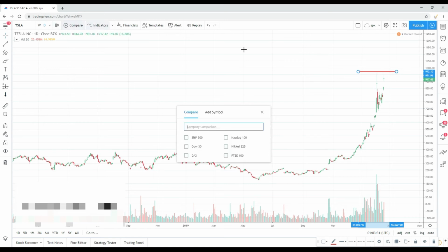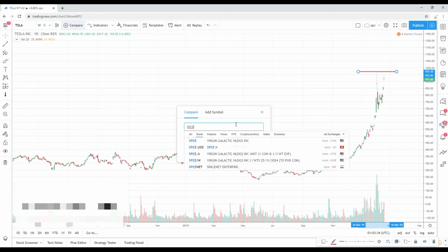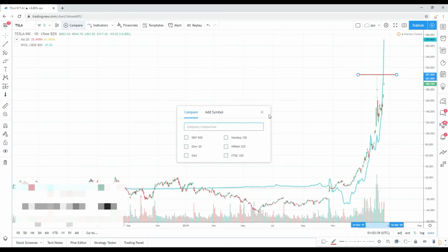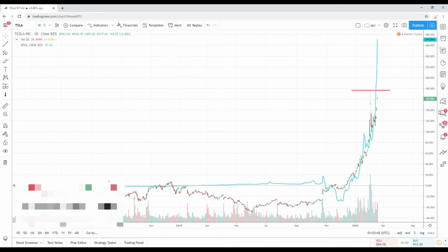You know what I want to do? I actually want to put ticker SPCE, Virgin Galactic, up so we can compare the charts. You see what I'm saying when I talked about this, when it looks very similar in terms of that parabolic move. The light blue line here is ticker SPCE, Virgin Galactic, and this here is Tesla. Do you see the similarity in the move? Hence why some folks are perhaps comparing it to the price action of ticker SPCE. Again, putting those charts up so you can see that parabolic move underway.